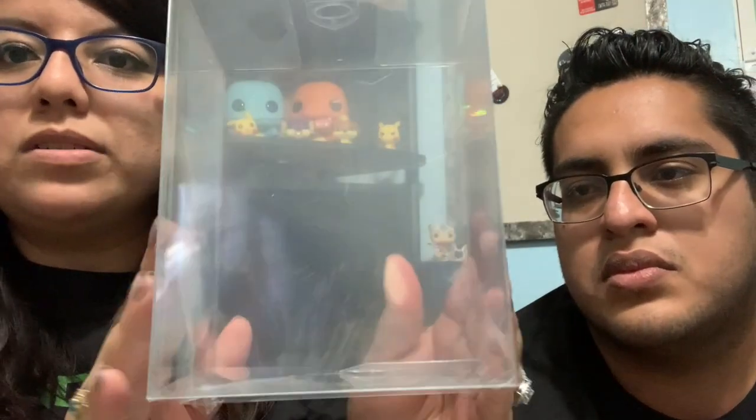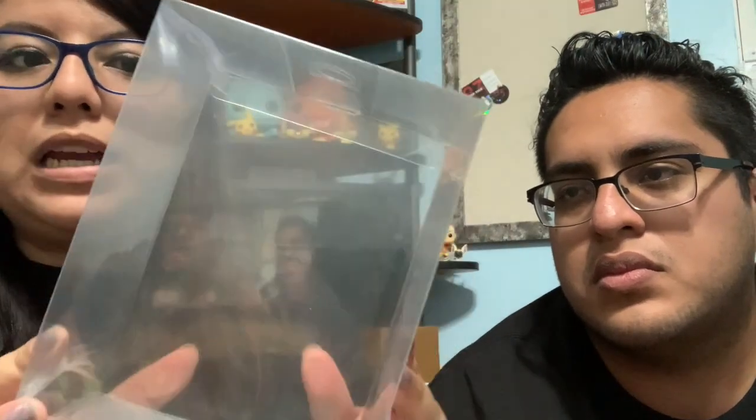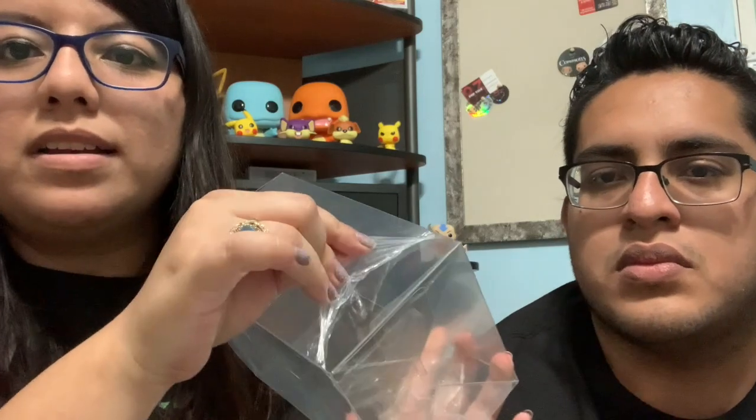He also has soft protectors. I know they were on back order. I'm not sure of the situation with these right now, but these are it. They are clear, but it still has the protector on it. We're saving it for a special pop that we're getting in the mail soon. They come nicely wrapped, so they're not really scratched or anything. But definitely check nerdcavetoys.com for more information on these.